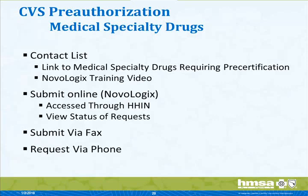A list of medical specialty drugs requiring pre-authorization is maintained by Caremark and is available using the link on the contact list. Requests may be submitted online using NovaLogix, which is accessed through HHIN. Requests may also be submitted by fax or phone. These numbers are included on the contact list as well.